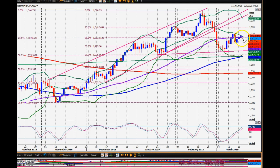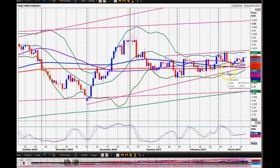Anyway, if we start breaking below 13.02, this should be much more negative for gold today. I'm going to run through some other pairs just for some background information, but we're not seeing a lot of opportunity. Euro versus the Aussie dollar. I think you could just call that sideways, couldn't you? So good luck with that.